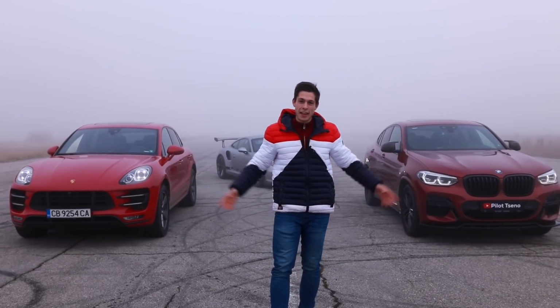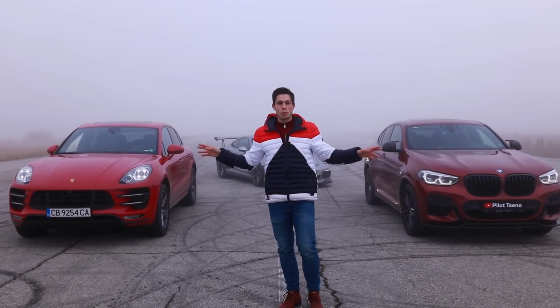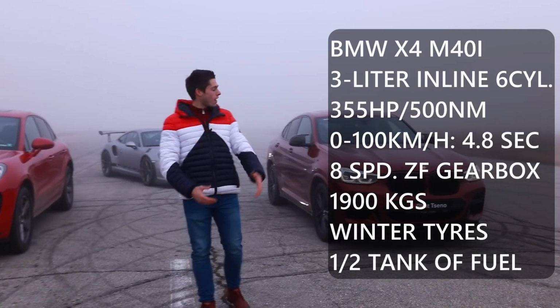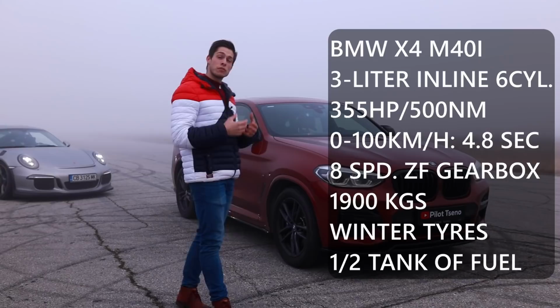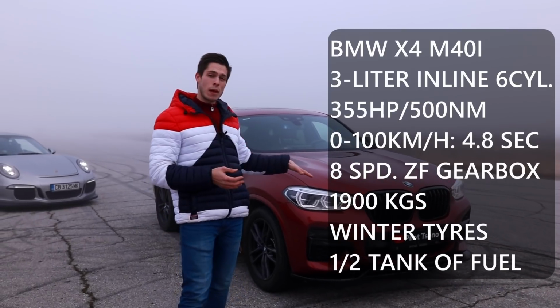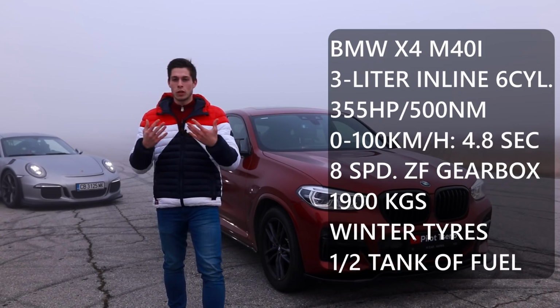To start off, we have a drag race between the BMW X4 M40i Competition and the Porsche Macan Turbo. They're both 2018 cars, they're both European spec cars, so let's talk about specs. We have the BMW X4 M40i with its inline 6-cylinder engine producing 355 horsepower stock and weighing around 1900 kilograms. 0 to 100 claimed by BMW is 4.8 seconds, and it has an 8-speed automatic gearbox with launch control.